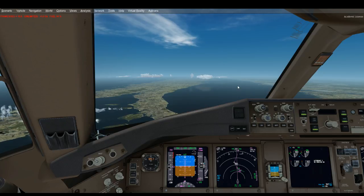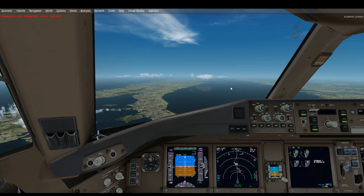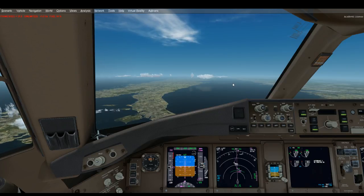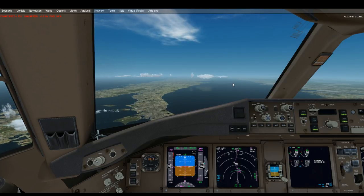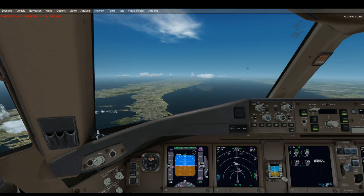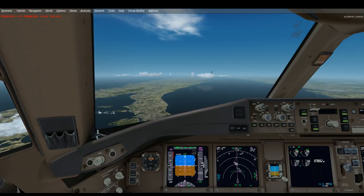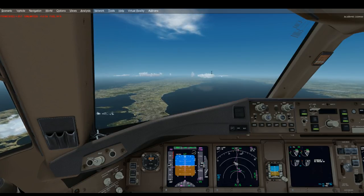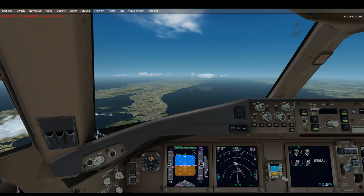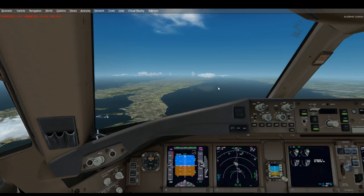New York Center, good evening, Delta 26 descending 12,000 by Charlie Charlie Charlie, crossing 250 knots. Delta 26 heavy, New York Center, good evening, expect ILS 31 right, current altimeter 3010. Expect ILS 31 right approach, altimeter 3010, Delta 26.